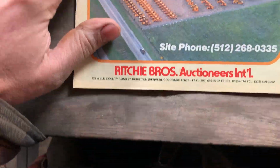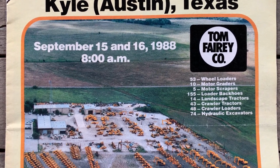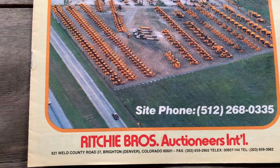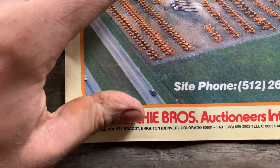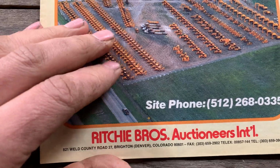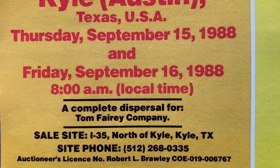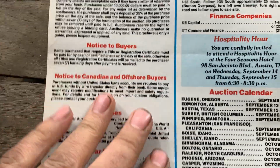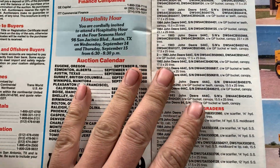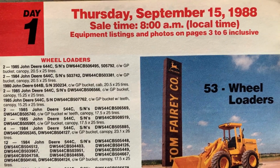And one more. This one's in nice order. That's a lot of backhoes. 1, 2, 3 rows, another couple half rows. Wow. That's a sight. No idea what the Tom Ferry Company was. They were contractors, or a dealership. Someone will know. So that is a pretty big dent of equipment to put into the market, even if it was 40 years ago, or 35.